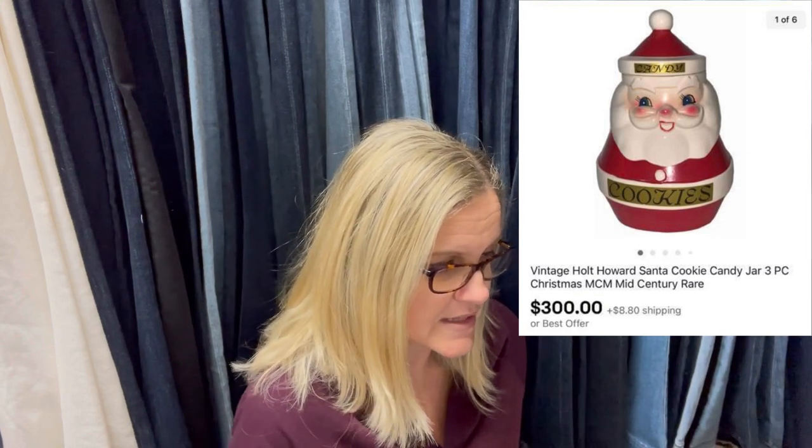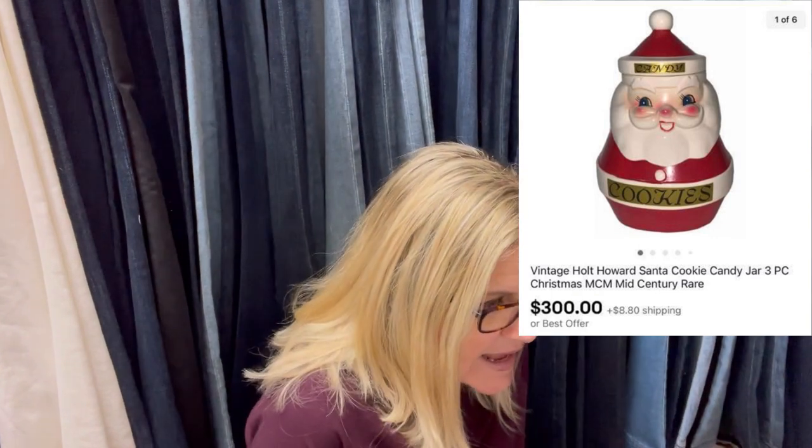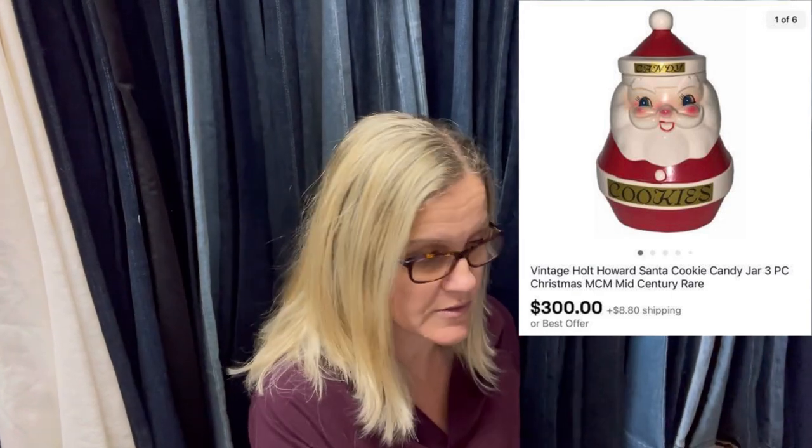Oh my goodness, look at this little Santa. It is a Holt Howard. Holt Howard is a collectible Christmas brand. Definitely look it up. I do have some Christmas Bolo category videos that I have done in the past. Definitely check those out. I do believe I've talked about Holt Howard in the past. And this jar sold, it's a 3-piece jar, and it sold for $300, and it is considered mid-century modern.